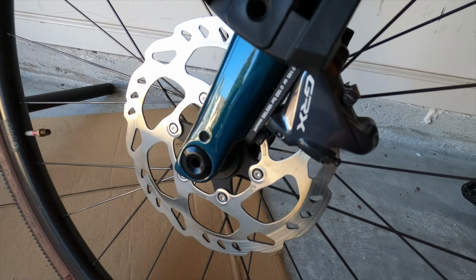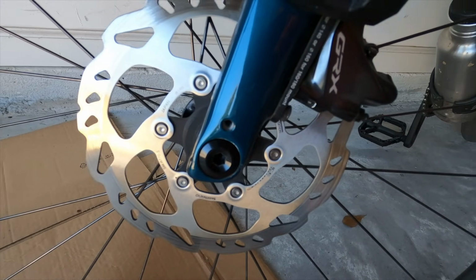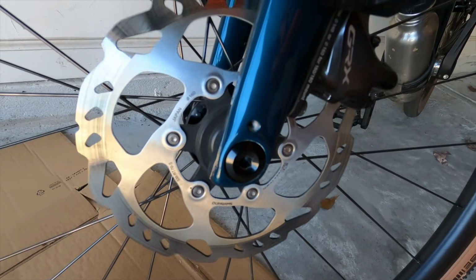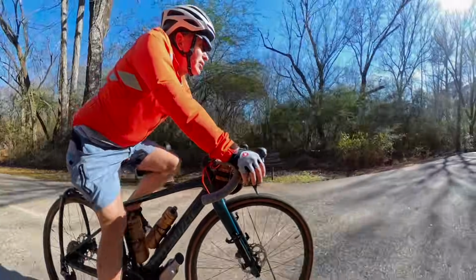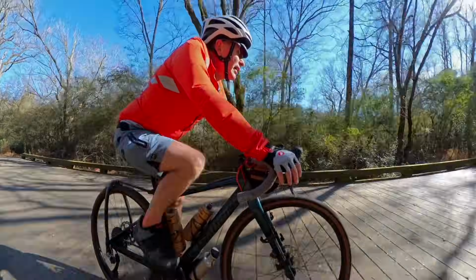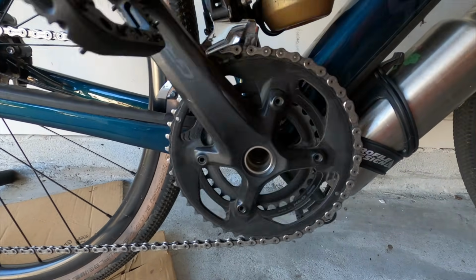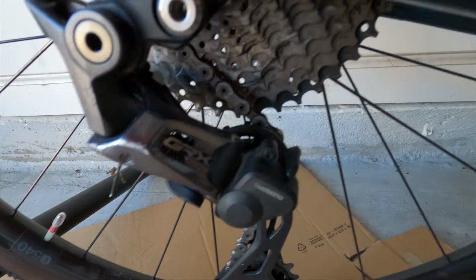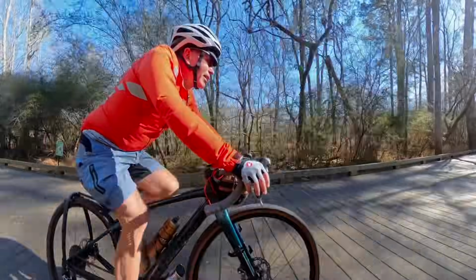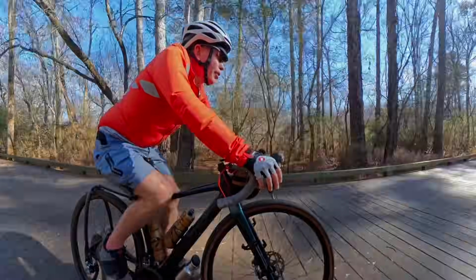Brakes are the standard GRX disc brakes on the bike. Pads still look not bad for wear. Drivetrain on the bike is a GRX 2x11. Up front there's a 46/30 chainring. In the rear I have an 11-40 cassette. I did change that out from the original 11-34.